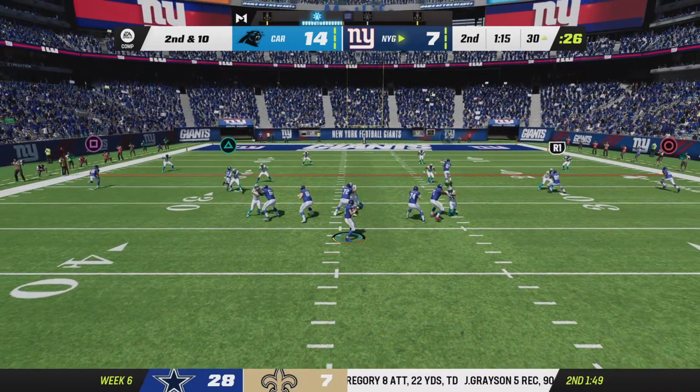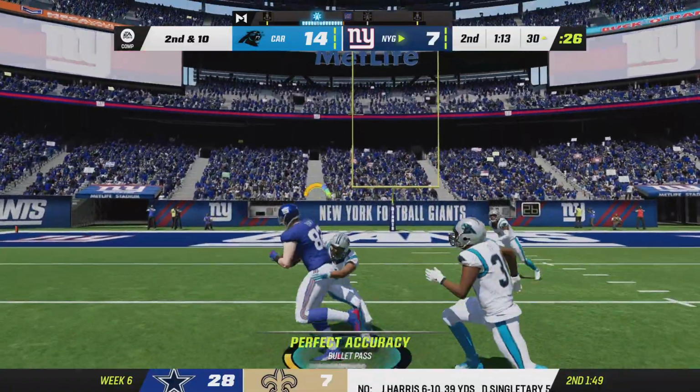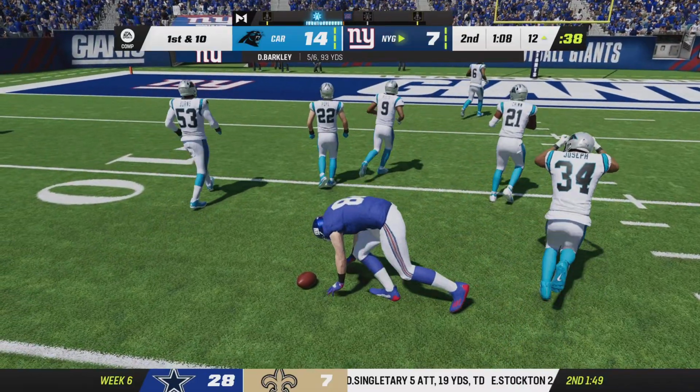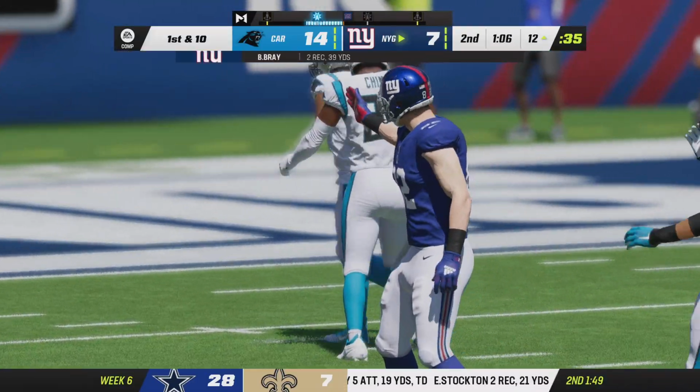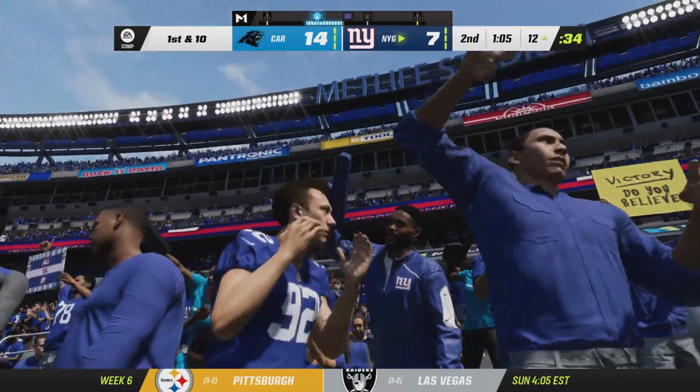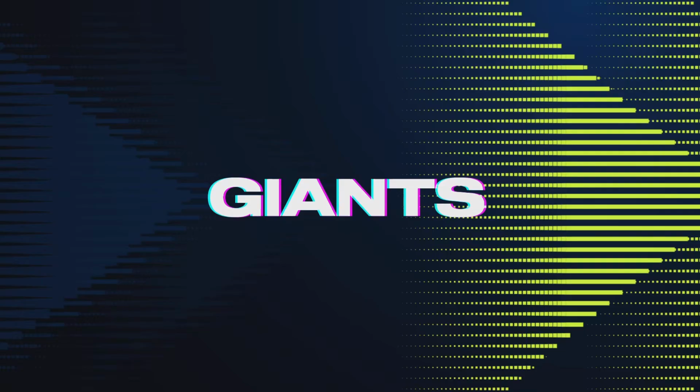Ready. To throw once more on 2nd and 10. Barkley. And he will find his big tight end over the middle. And they're going to have another 1st down as the tackle's made at the Panthers' 12-yard line. They got 18 yards out of that one. It gets him a new set of downs.